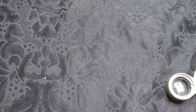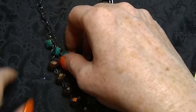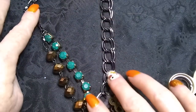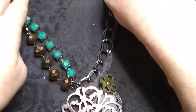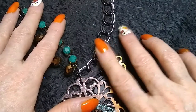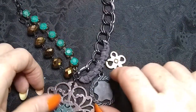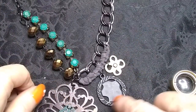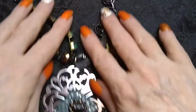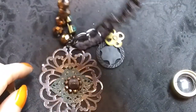Handmade, reconstructed from leather jewelry. It has this black chain. It has a piece of green cup chain with these green stones, and then some bronze. And it is wrapped here with faux suede, right here. And then wrapped onto the faux suede are these three little charms. A brass one, a black one, and then this one that's got some overlay and a bead in the front. That's different, really different.